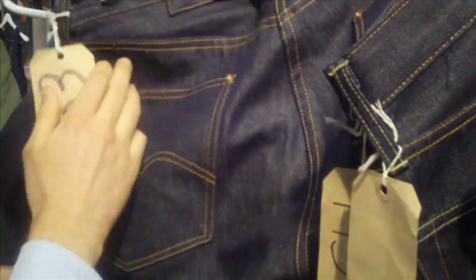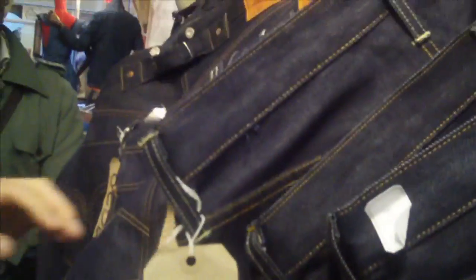Is this when it comes through the transition from just workwear to fashion? It's slowly. It's more when you get into the 50s. Okay. That's when 47's pretty much a defining era.